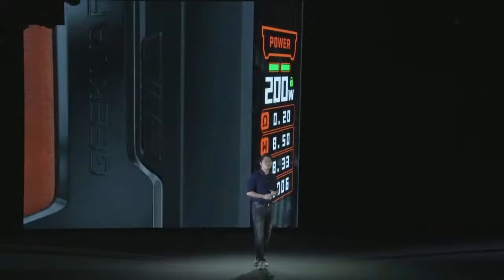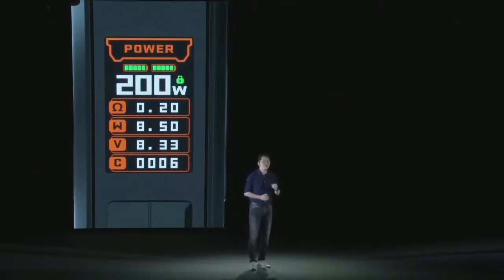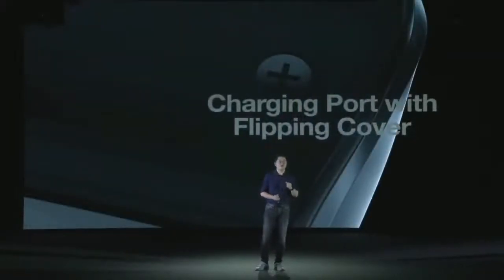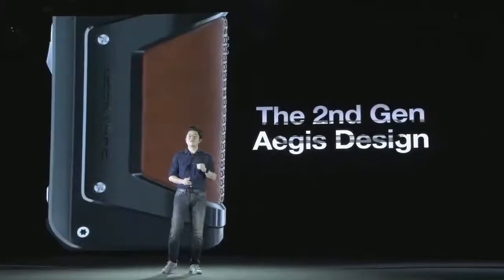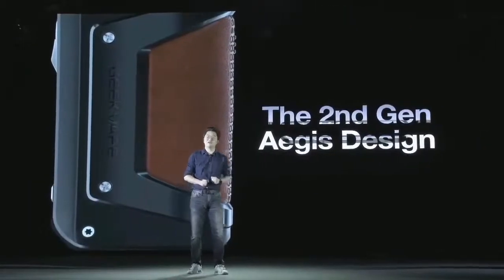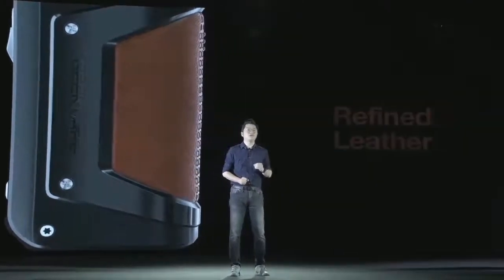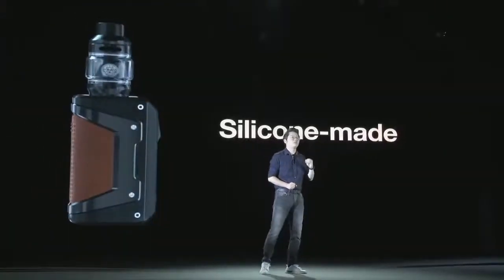We've also made a brand new 1.08-inch full screen on our new Legend, with a new UI coming along. New charging port with flipping cover, easier for you to open the cover with one hand. A more stylish, exquisite, and metallic design, our second generation of the Aegis series. It gains a refined lighter as well. In order to make it durable as usual, we still use the silicone at the bottom and the top.